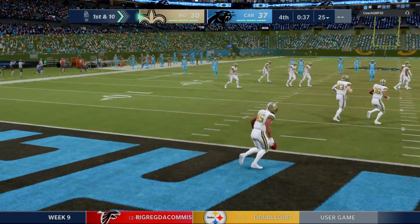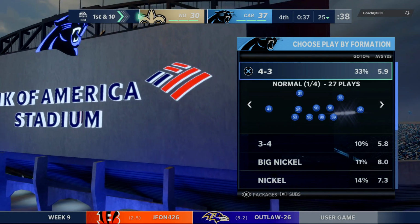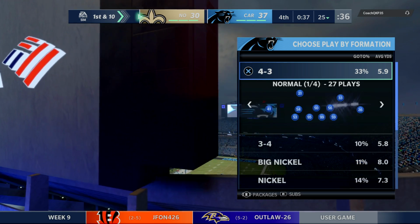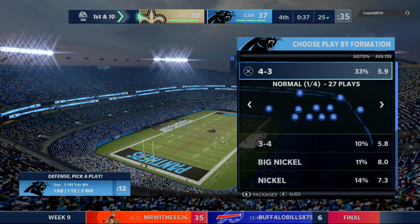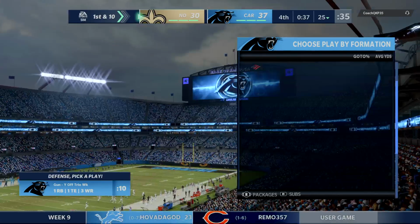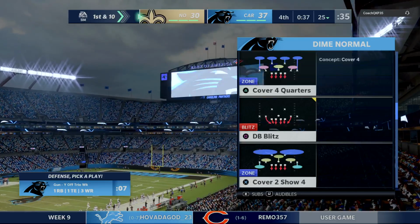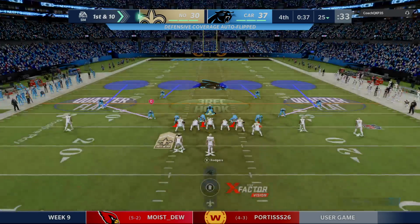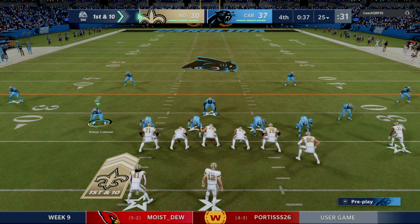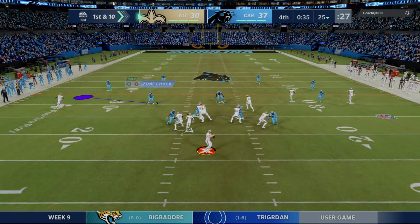Fair catch made at the 25-yard line. The Saints take over 1st and 10 at their own 25-yard line. The Saints offense on the field, ready to get their drive started. One possession game. Time very much a factor. How does the offense handle this situation?